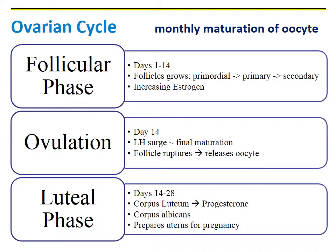The luteal phase, days 14 through 28, is noted by formation of a corpus luteum producing progesterone. This hormone prepares the uterus for pregnancy. If pregnancy does not occur, the corpus luteum degenerates to a corpus albicans.